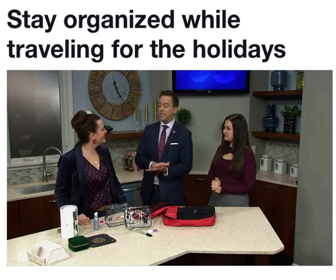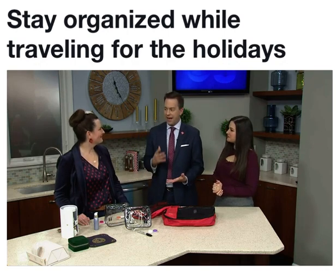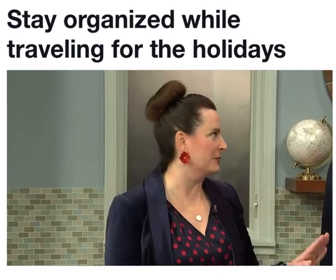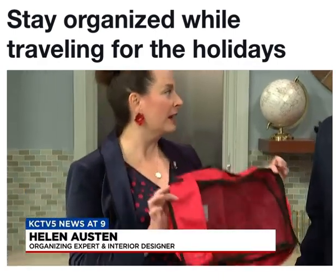So let's start with the basics. Before we even hit the highway or the airports, is there a special way we should be packing our clothes for holiday travel? These tips are good for things that are not clothing related too, but for your clothing, packing cubes. If you've never used one, your life will be changed.